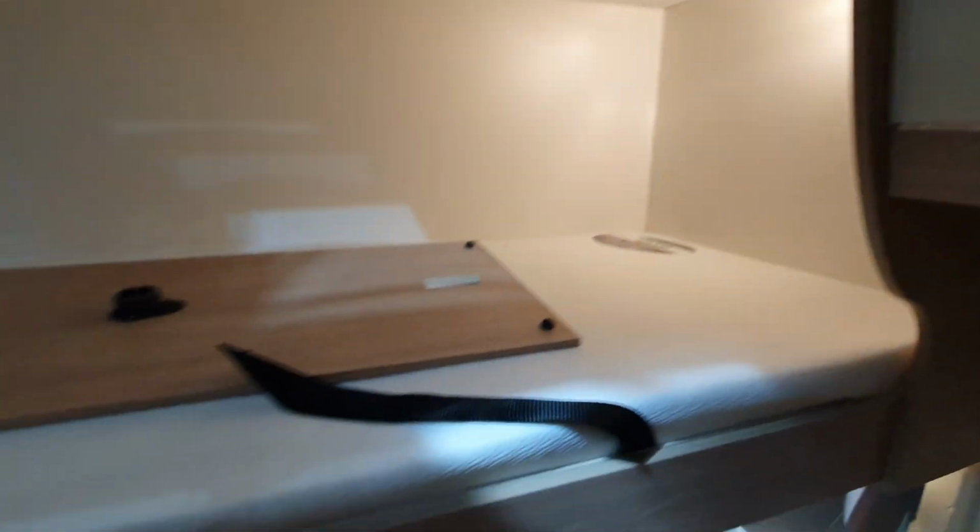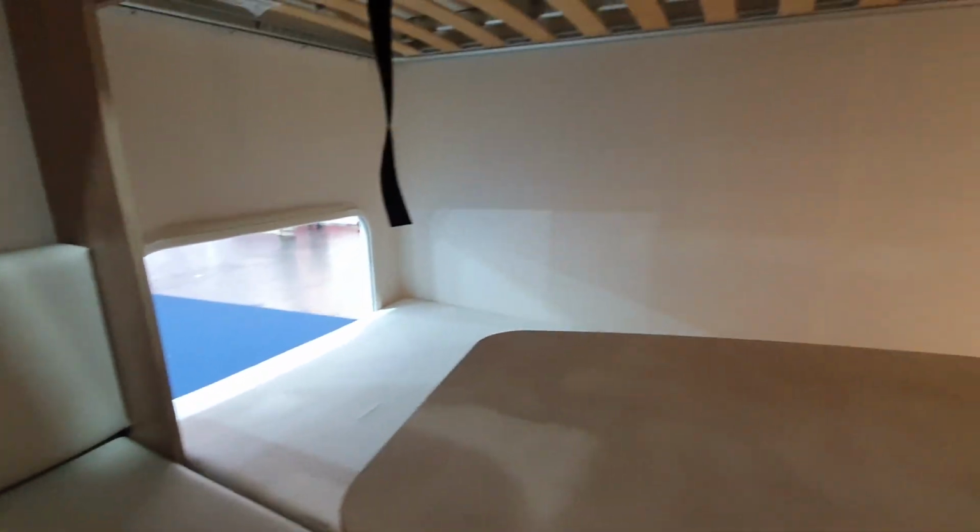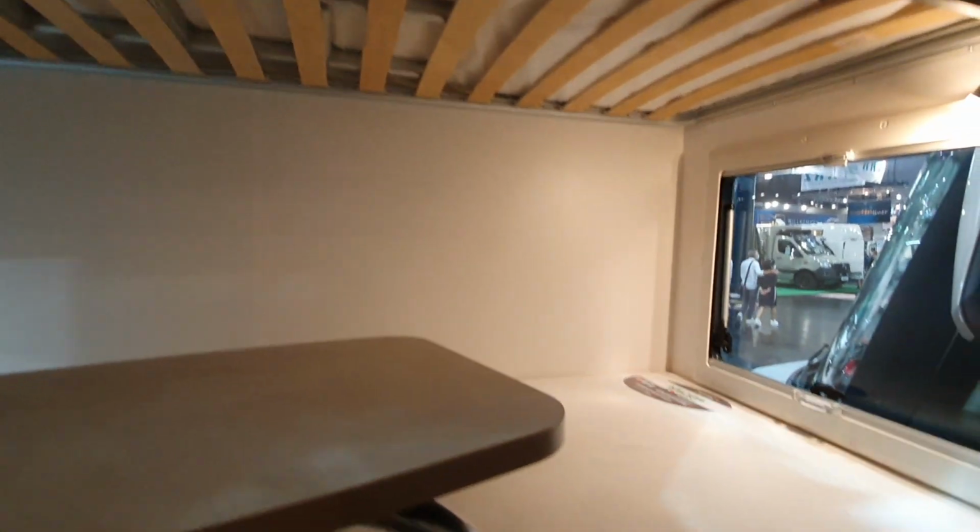and more storage and double beds. The bed at the bottom will come out. In fact, they both come out. The top one though, you'll have to unscrew it. The point in taking the bottom one out is to put more room in the garage.